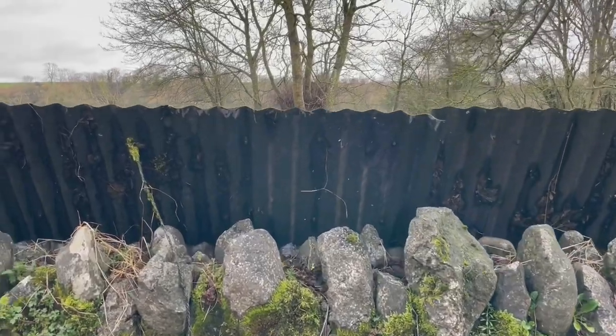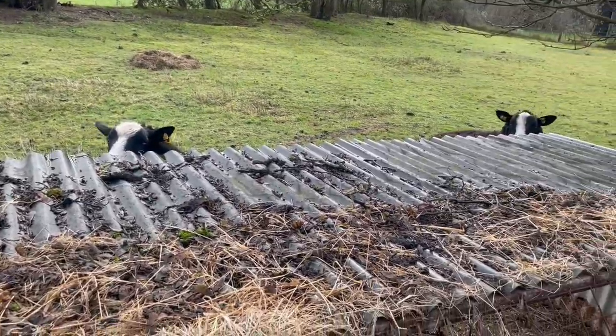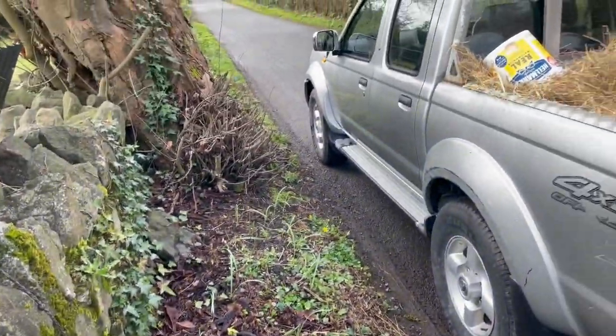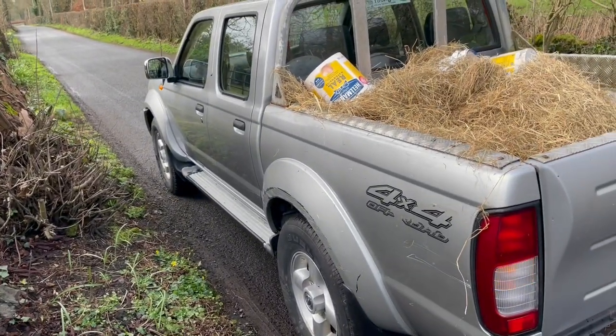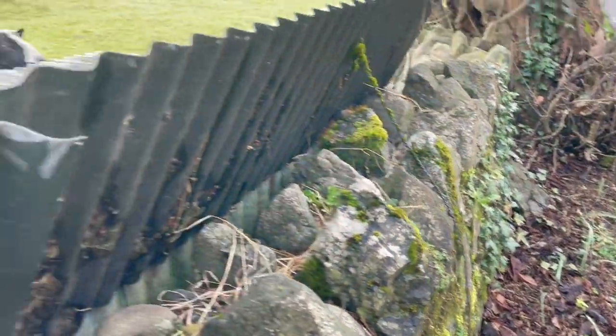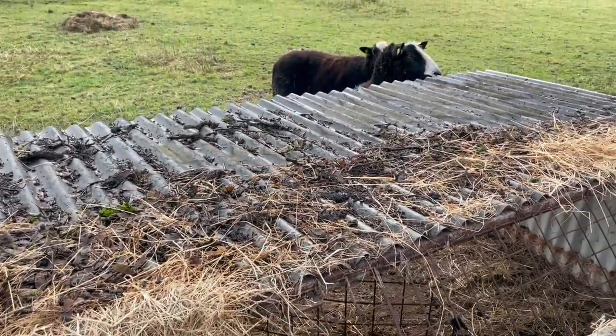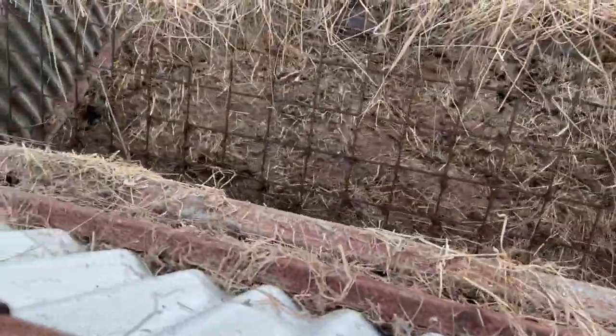Some of you haven't seen my hay feeding shed for the rams. We're on the side of the road, as you can see. I'm parked there with a load of hay in the back of the vehicle. And this is the little shed for the rams. You can see they're right there. And their hay is empty.